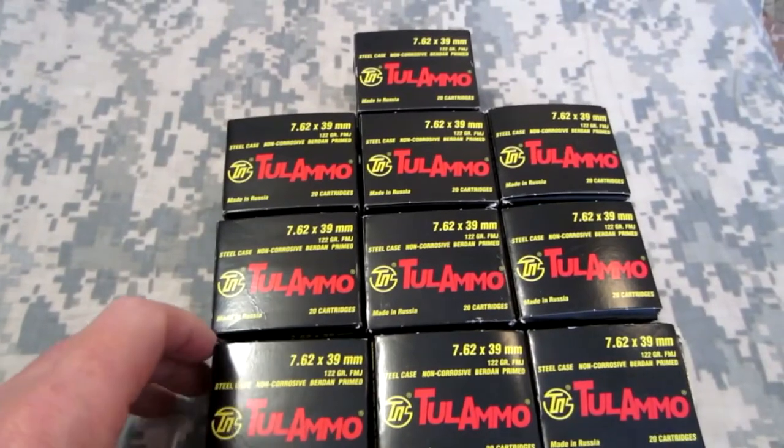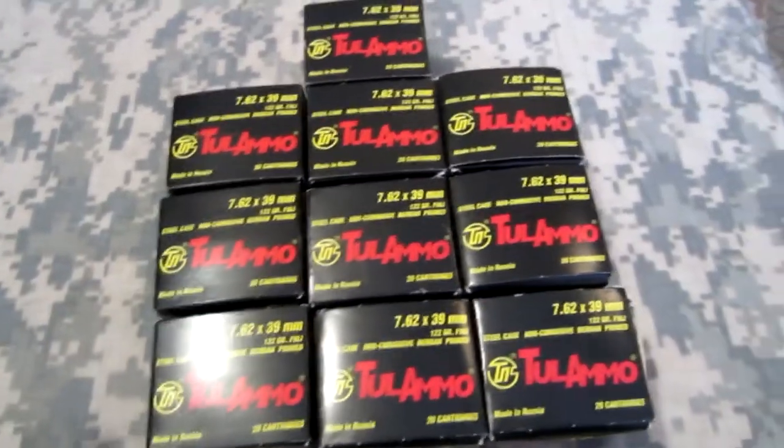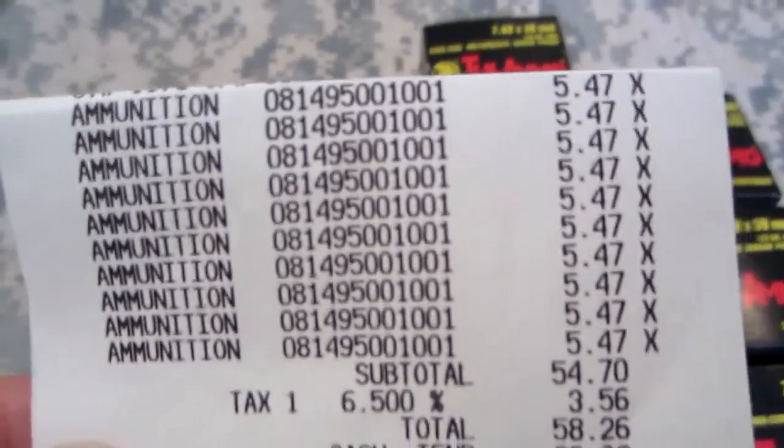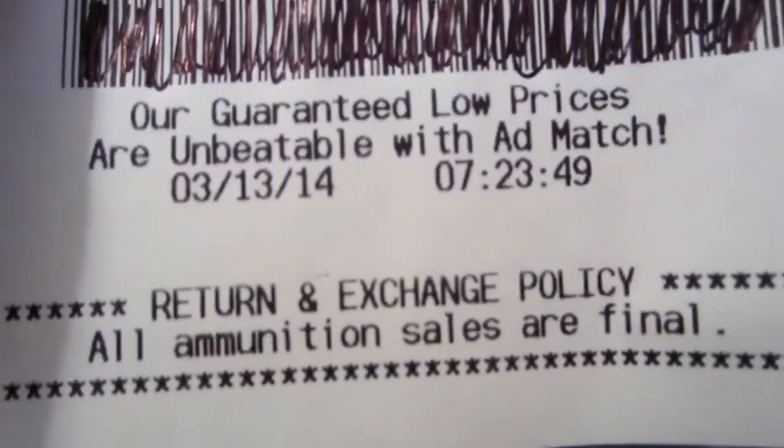Just got 10 of them, so I got 200 rounds of the Tula 7.62x39, and of course we'll just show you the receipt. $5.47 a piece. There is the date.